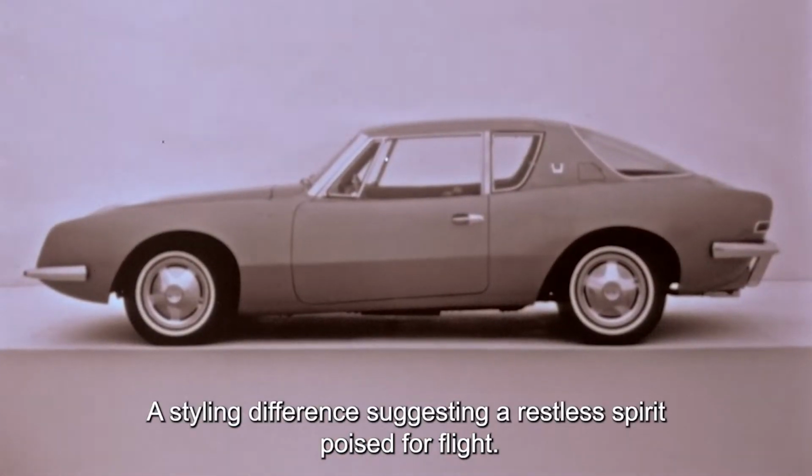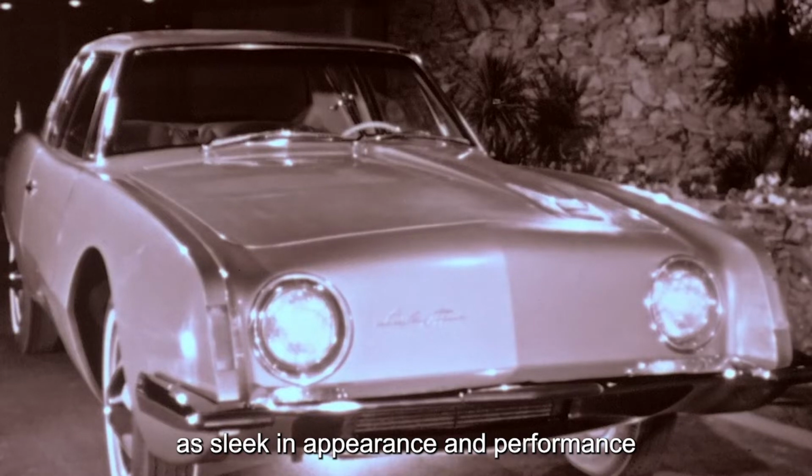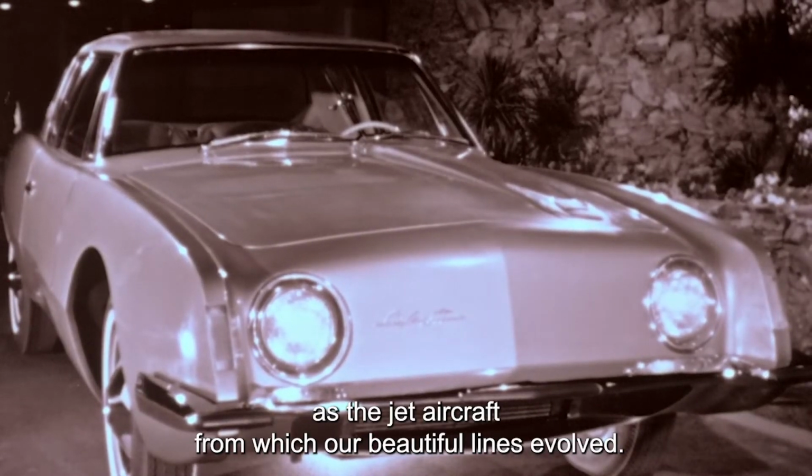A styling difference suggesting a restless spirit poised for flight. As sleek in appearance and performance as the jet aircraft from which her beautiful lines evolved.